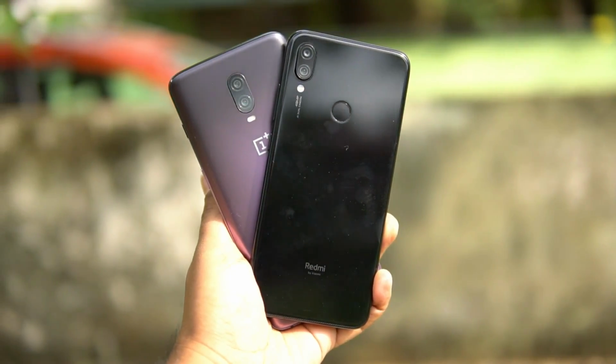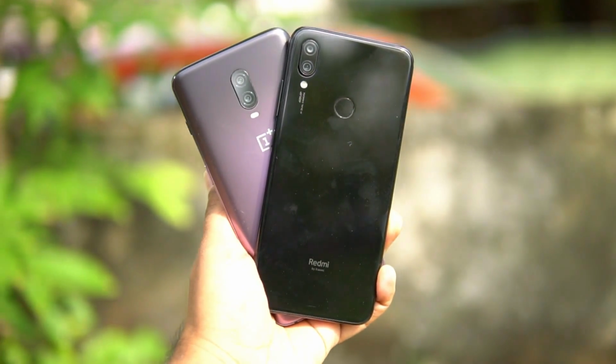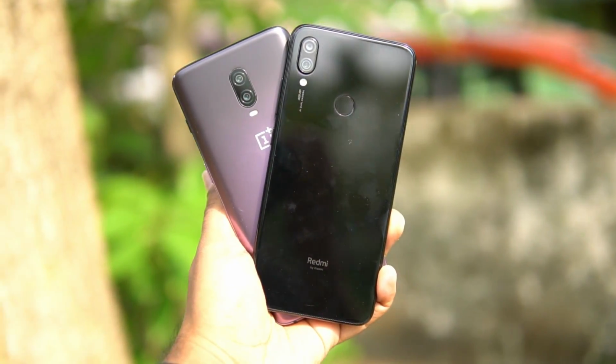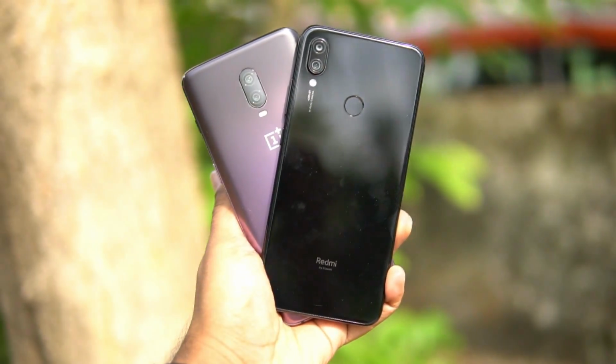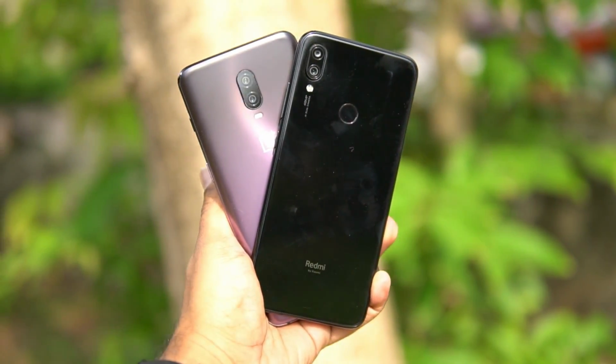So summing up, camera is just one part of the devices. There are many aspects where the OnePlus 6T beats the Note 7 Pro comfortably, including the processor, display and software. But if camera is your priority, especially photography, the Redmi Note 7 Pro gives you almost as good images as you get on the OnePlus 6T, and in fact better in many cases at less than half the price of it.